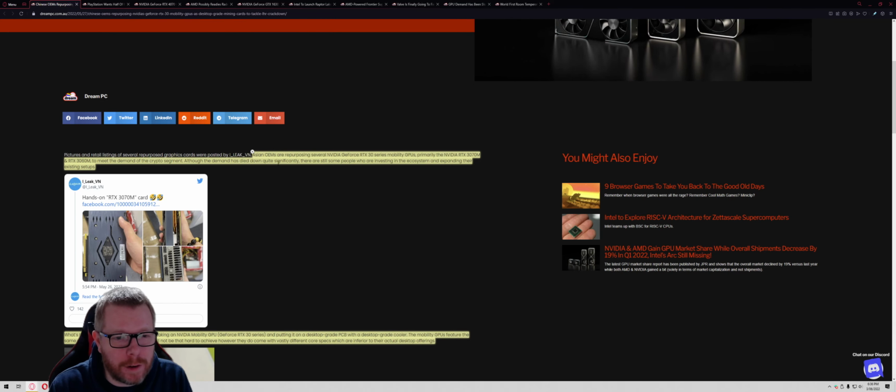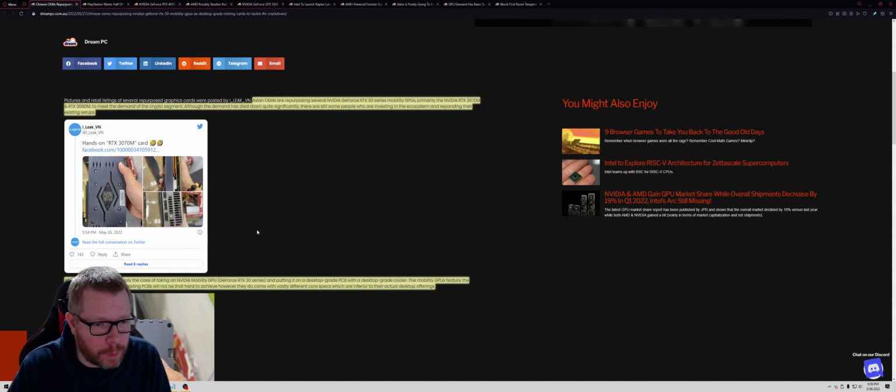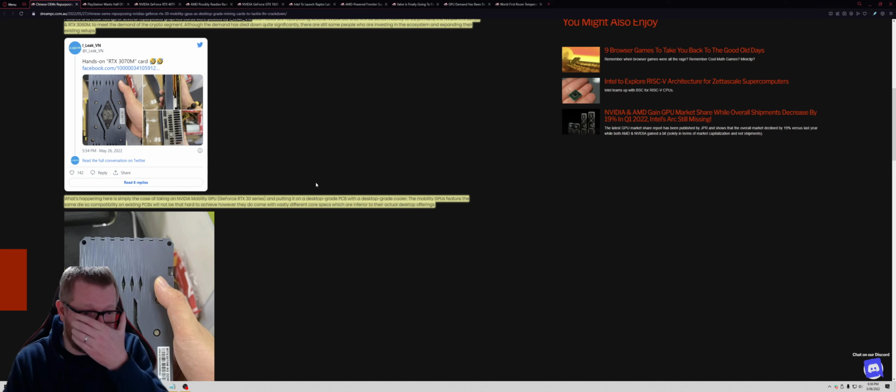Although the demand has died down quite significantly, there are still some people who are investing in the ecosystem and expanding their existing setups. So we've got a Twitter post there with a few pictures of what people are doing. They're taking the GPUs and putting them onto desktop cards. What's happening here is simply the case of taking an NVIDIA mobility GPU and putting it on a desktop-grade PCB with a PC desktop-grade cooler. The mobility GPUs feature the same die, so compatibility on existing PCBs will not be that hard to achieve.